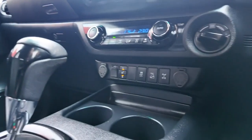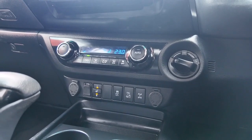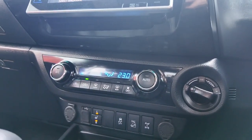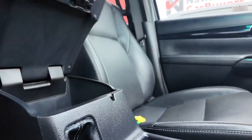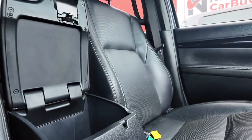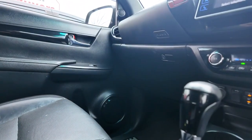We have two 12-volt power points. You do have your heat warmers up as well. Again, you can see you've got all those settings there. Again, really easy to use. Now, if we have a look over here, you notice that center console, that also has a 220 volt in it. And you can see you have, again, guys, a ton of space in here.